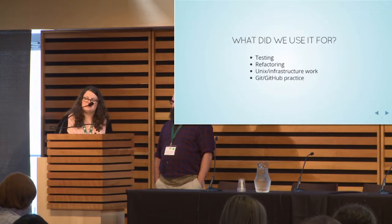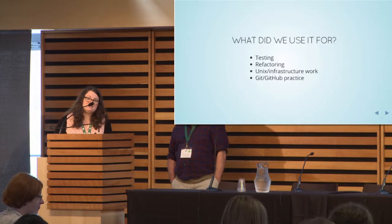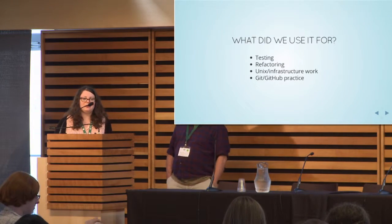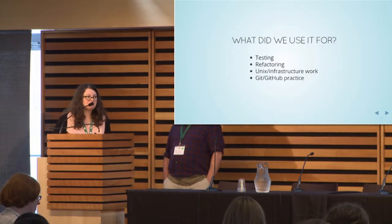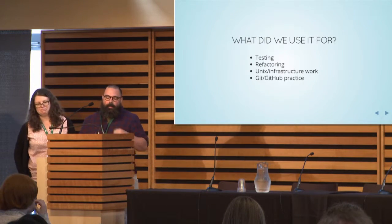I know somebody yesterday was touching on what's a good way to work collaboratively and share code with team members, and so we got in the habit of using Git a little bit. So I'm spreading the gospel of Vim.